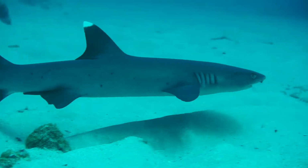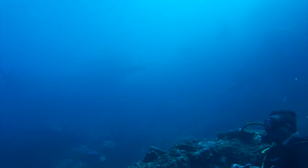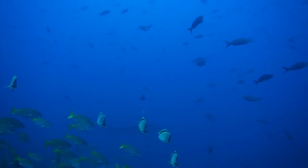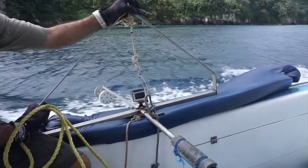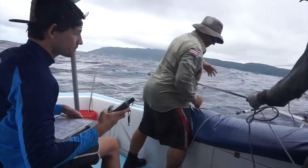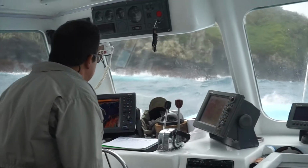Sharks are usually elusive creatures. They are often startled by the presence of divers and the sound their bubbles make. However, there are several methods to minimize disturbances when studying them. One of these is the use of baited remote underwater video stations, or BRUVs. In our project, The Secret Life of Sharks, we work alongside Cocos Island's park rangers using this method.